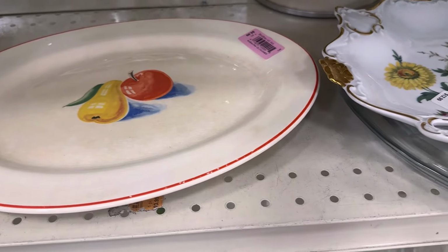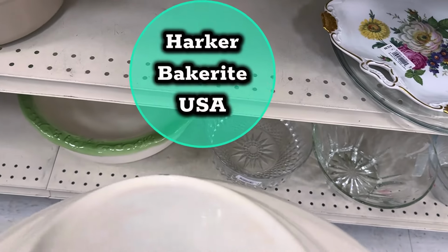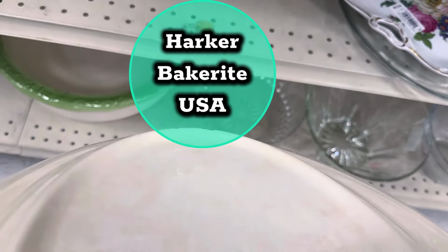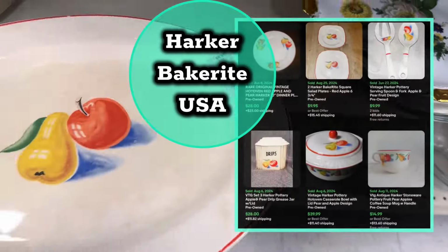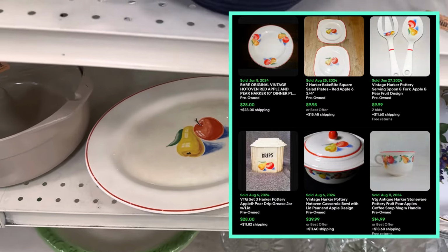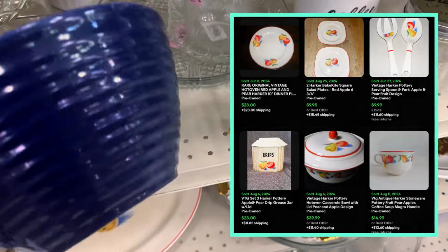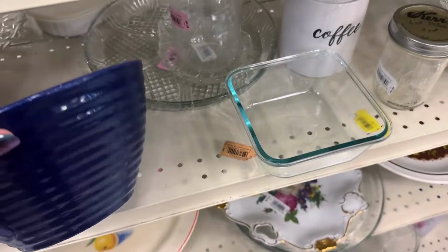It's a nice, cute little vintage thing. Farmhouse. It's seen better days. Made in USA. Bake right. I think that's what that said. But if you're doing down home or cottage core, you might be a little forgiving. It would fit right in.